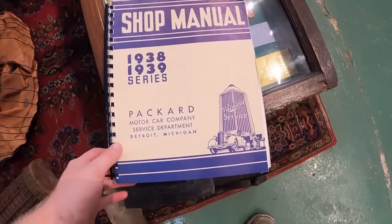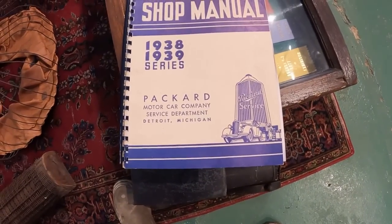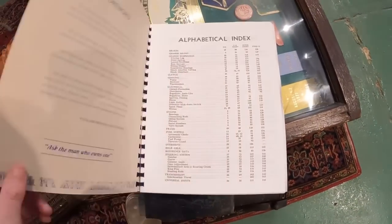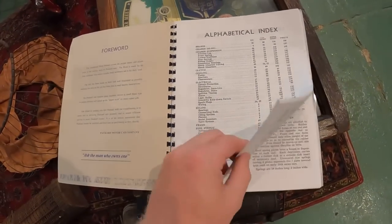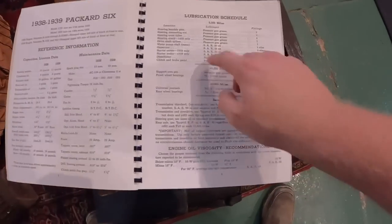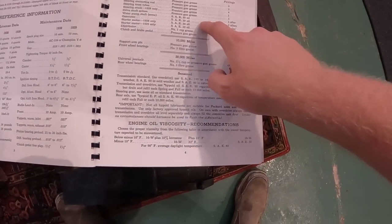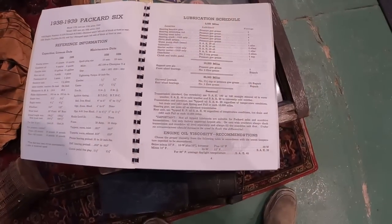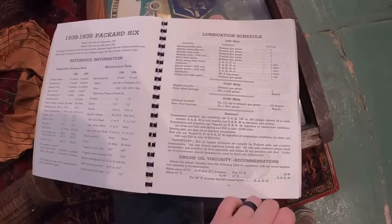I did want to show you this. So this was in the glove box. Shop manual for 1938, 1939 series Packard. And this will tell you everything that you would ever want to know about fixing the car itself. So right here, it tells you lubrication schedule every 2,000 miles. Engine oil viscosity C30 for anything above 32 degrees.